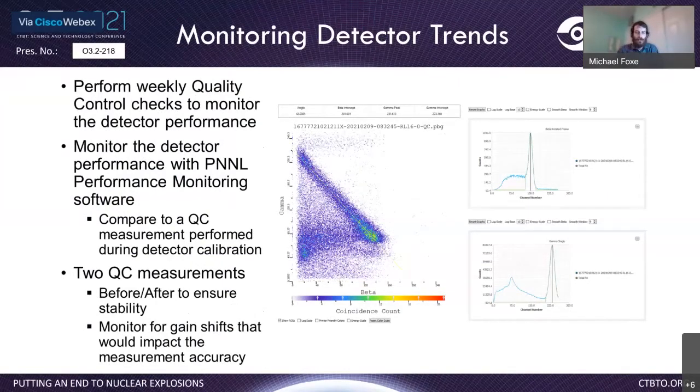So monitoring trends in the detector, looking at weekly quality control checks using cesium 137. We put that at the detector, measure the beta gamma plot here with the Compton scatter. Then we can take this plot, rotate it to the side, and see where this endpoint of the beta signal is here on the upper right. And then also compare that to the photoelectric peak for the gamma detection on the bottom plot. So monitoring those two values, what that beta endpoint is and the gamma endpoint, we can know if those are consistent. And knowing that rotation, what angle we had to rotate at, we can also then know if that is consistent between the period of time when we calibrate the detector and when we're about to make the measurement.